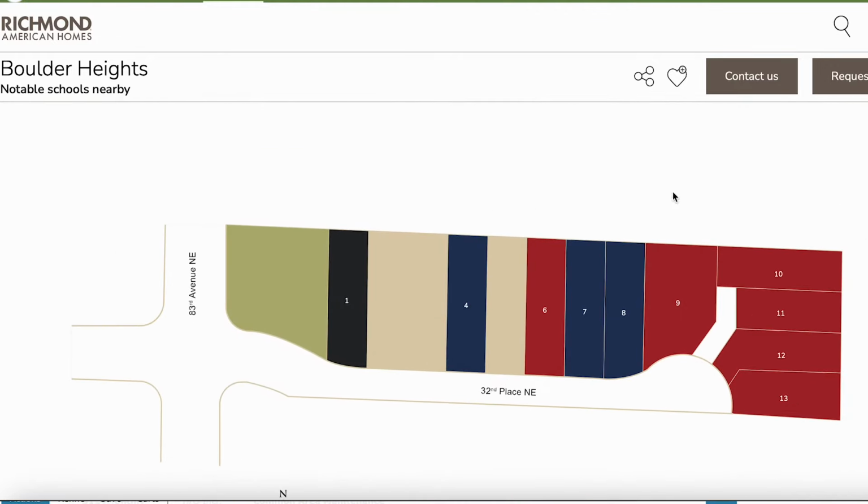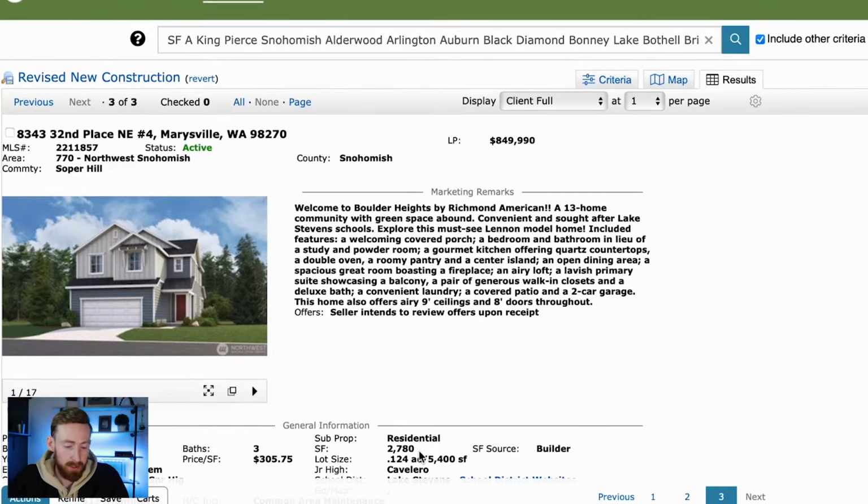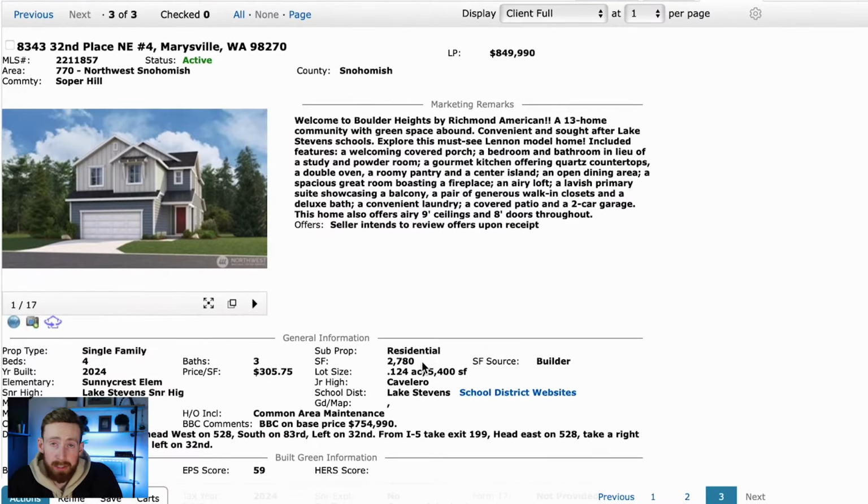However, the difference here is you're in the better school district. You're in the Lake Stevens School District. HOA dues on this one are $124 a month. And also why you'll see these prices are higher is I believe these homes have already, all the finishes have already been chosen and are ready to go.